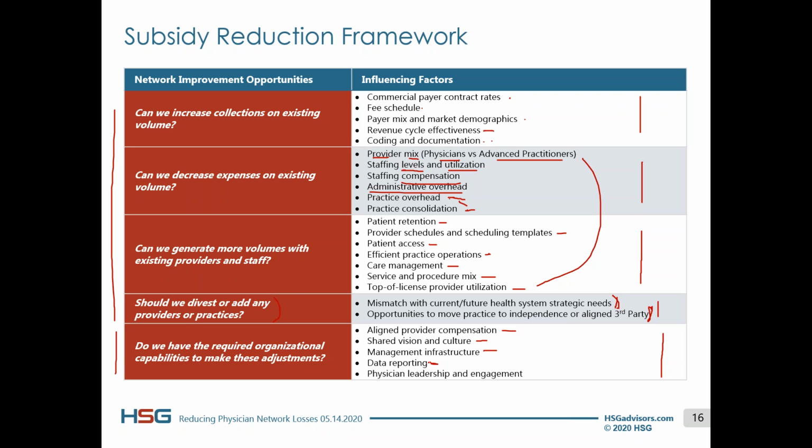Fourth is data reporting and communication. So a lot of these elements in these first four buckets are not something that we fix today and are fixed tomorrow. They're processes we put into place and we change over time. A lot of organizations that struggle with subsidies and losses are ones that aren't able to aggregate great data about their network, are not able to make that data meaningful, and are not able to communicate to their staff, to their leadership, and to their providers what direction the data is going and how it relates back to our goal of improving physician network losses or subsidy.